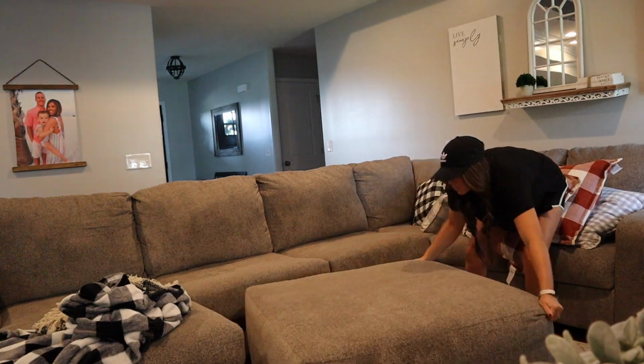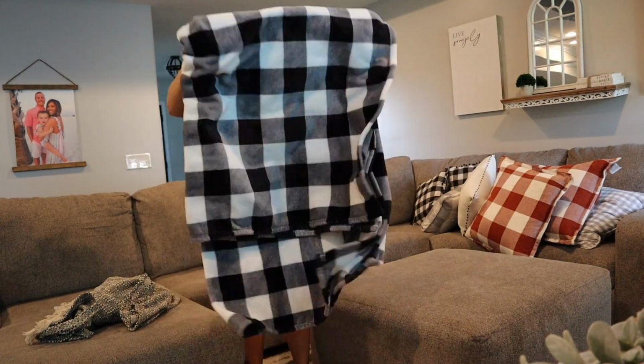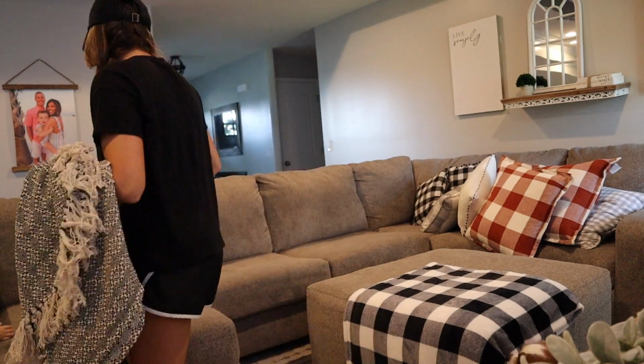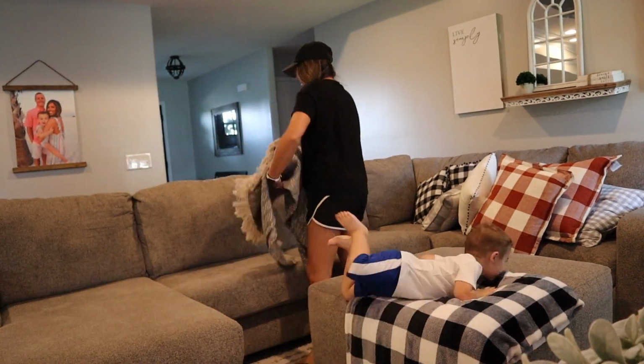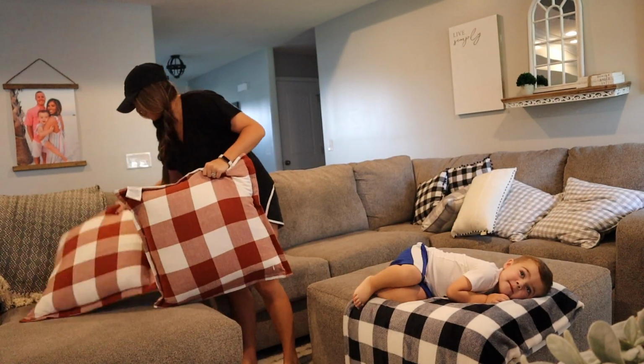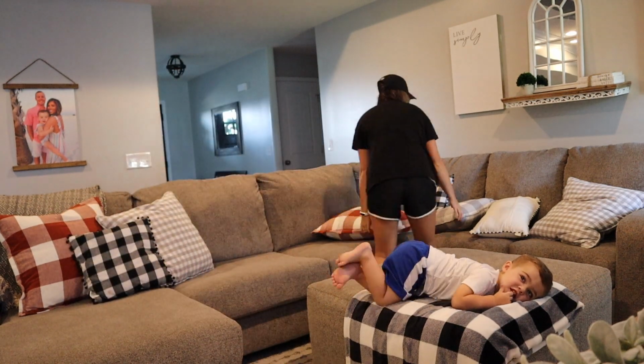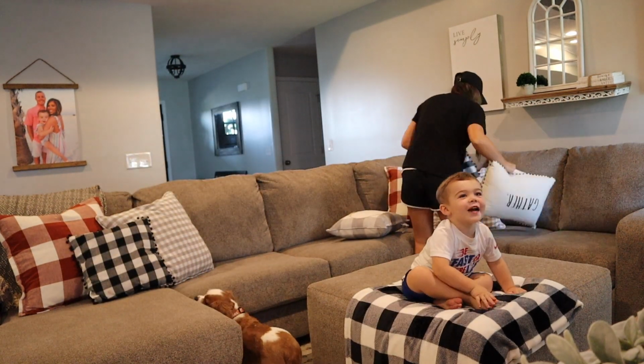So I'm just pushing all of the couch cushions back in and organizing all of the pillows and blankets. I usually have to do this about 3 times a day because of Brooks and Colt, but that's okay. We also hang out here in the evenings, so it's usually messed up by morning. So I'm just rearranging all of the pillows and stuff now.